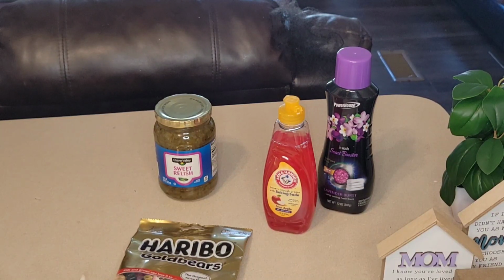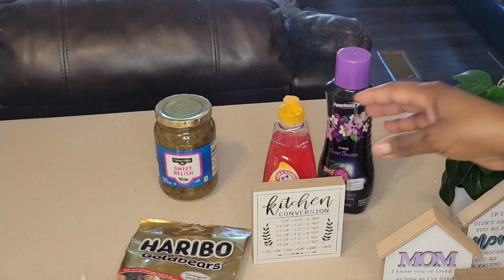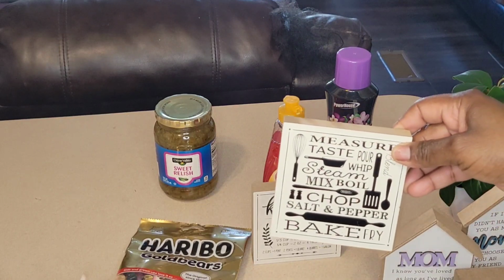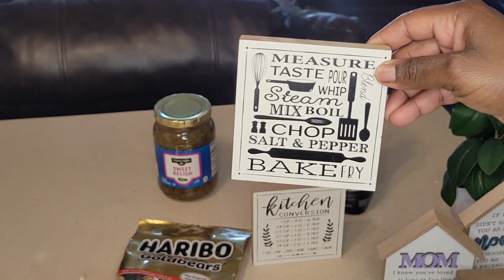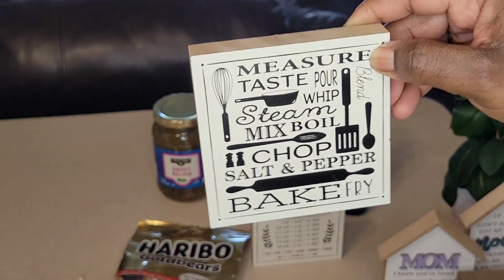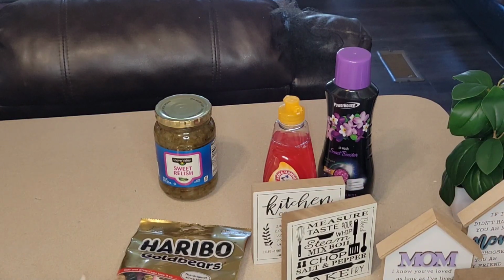Okay, all right, y'all. Now, some more dollar items that I was glad to find. I found some of these cute little plaques here. The kitchen conversion, $1. It nicely stands up. It has all of your cups to teaspoons and ounces. I mean, that is super duper neat. I love that. That's great for a tea tray if you've got a farmhouse design in your kitchen. Or even if you don't, this will still add a good touch. This one says measure, taste, pour, whip, steam, mix, boil, chop, salt and pepper, bake, fry, and blend. Oh, I just absolutely love this. $1, y'all. Get down to your Dollar Generals.